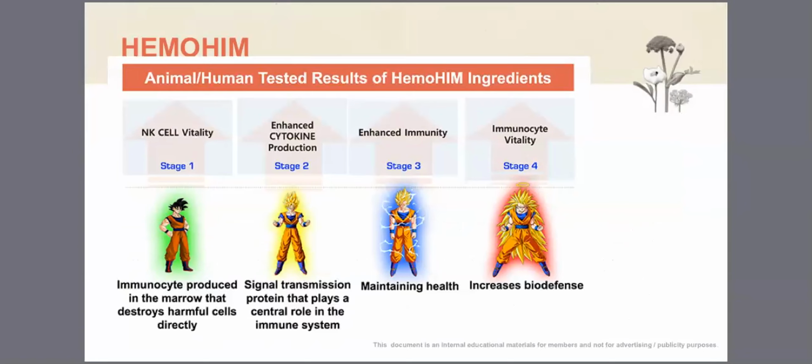The first one is the first stage, which is NK cell vitality. What is an NK cell? NK cell is a natural killer cell. It's produced in our bone marrow. For healthy people, the bone marrow will produce these NK cells naturally. So when this NK cell is in your bloodstream, it is an immunocyte that destroys all the harmful cells directly. Let's say a normal cell mutates into a cancer cell. If you have a lot of NK cells produced by your bone marrow, these cells will find the bad pathogen cells and destroy them by themselves. If you don't have NK cells in your body, what happens? You get sick easily because there's no substance in your body that fights the bad pathogens.